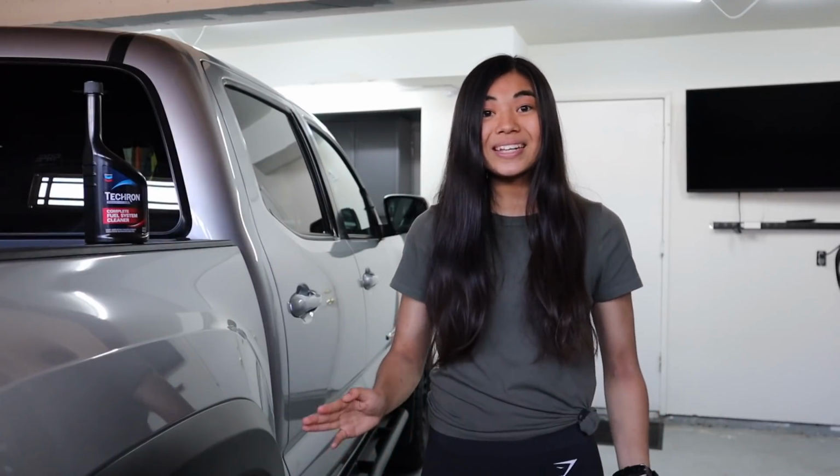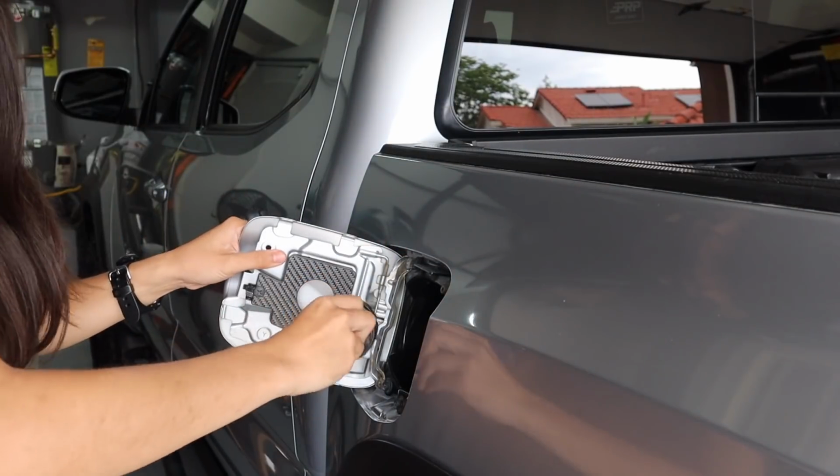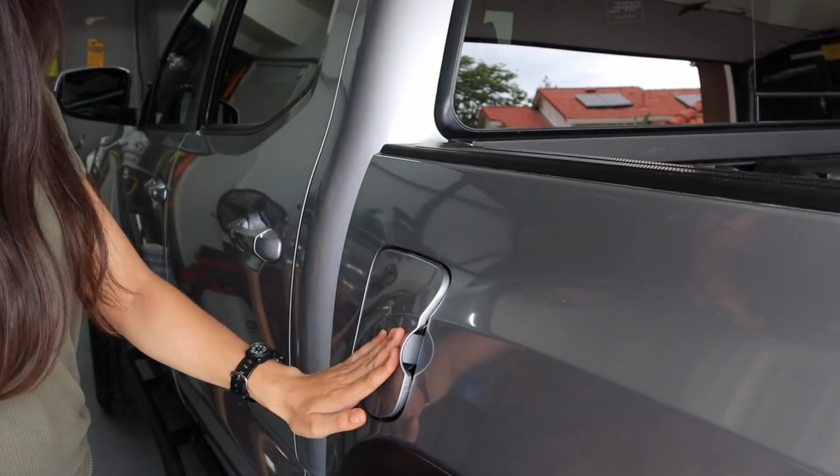So bottom line, without getting into too much detail, using even just one bottle of this stuff can help you maximize fuel economy pretty early on. And personally, I just think using this stuff, or at least trying it out, is totally worth it because when used properly, it can only help your truck. It's relatively inexpensive and eventually will help pay for itself. And my favorite part about it is it's quick and it takes no effort whatsoever to use.